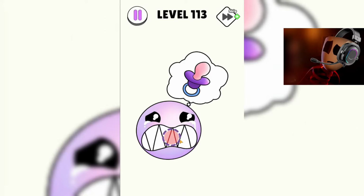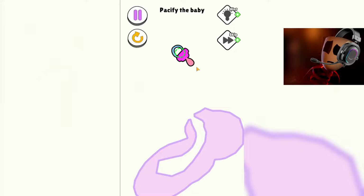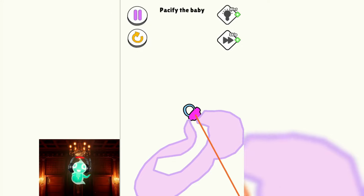But just look at this cute baby. He's crying because he didn't get his pacifier. The game offers us to choose another pacifier for an ad, but I absolutely don't want to watch this ad. So let's aim and put this pacifier right in his mouth. We need to do this carefully.